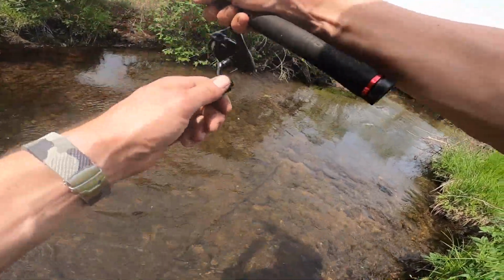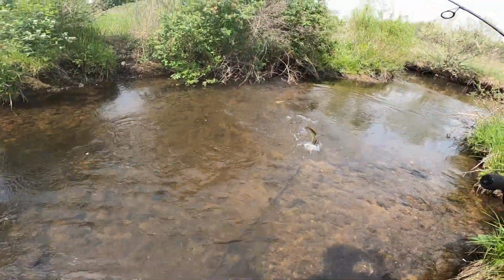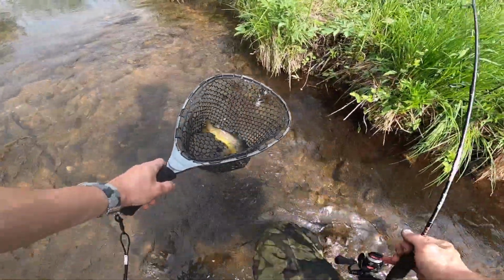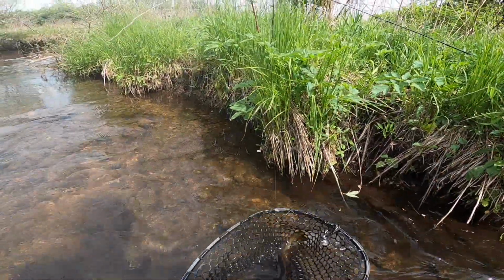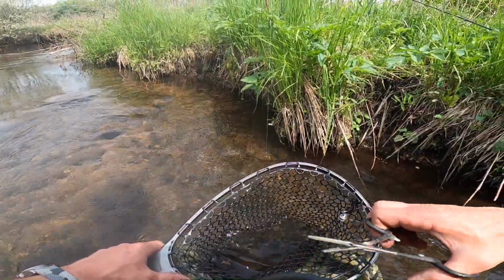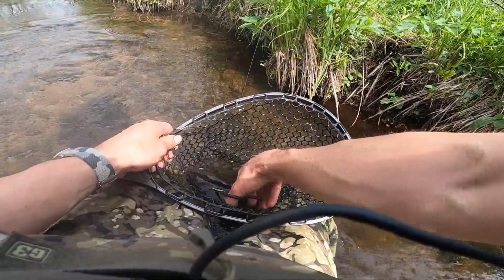Oh, nice fish, finally. Really nice fish, guys. Come here, bud. Don't get off, don't get off. Great fish, yes. That is what I'm talking about, finally. Whew, yes. Wow. What a rush. That's a great fish, you guys. Let me get him. Oh, he just smoked it.